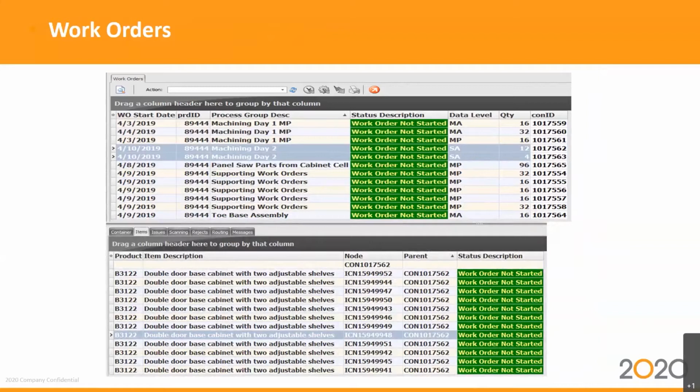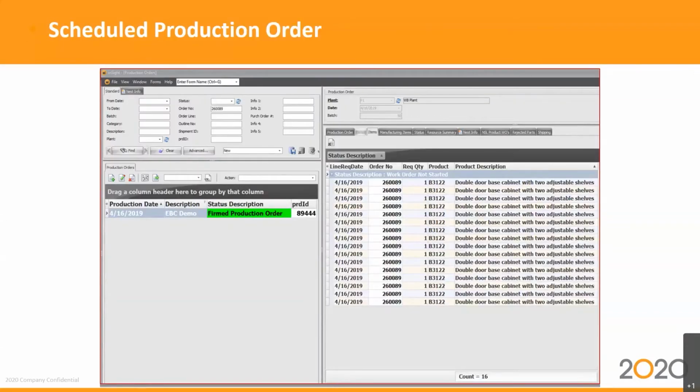They were given an ICN number, which is a unique part number for each shippable cabinet, but also each part within the work order also has a unique ICN. Right now, what you're seeing is a firm production. When we firm the production order, we release the work orders to the floor, and we create a cut list.